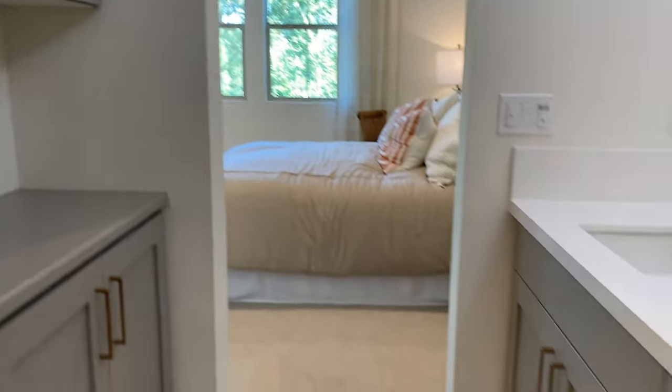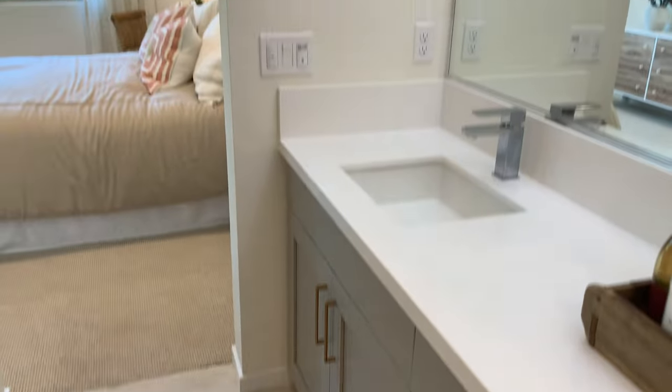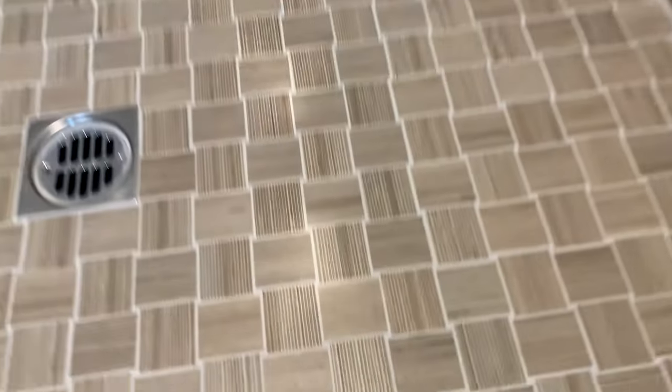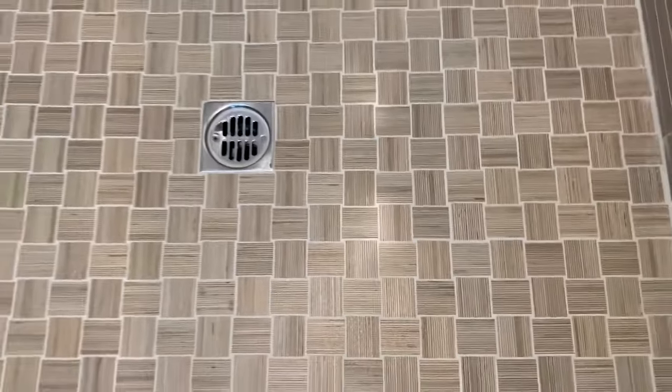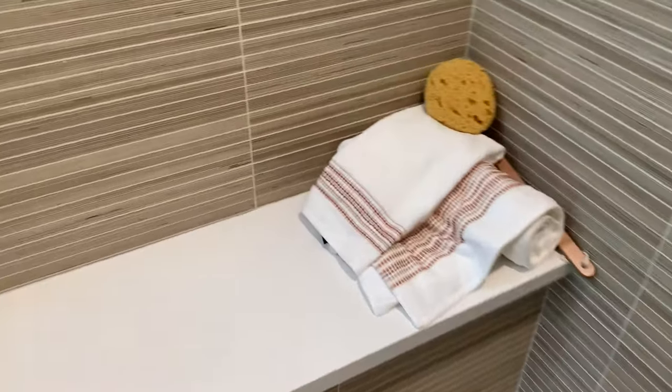Love it. I mean, it's a modern build, but they did it right. Tall ceilings, big molding everywhere. Fun tile work. Another bench. This house is all about sitting.